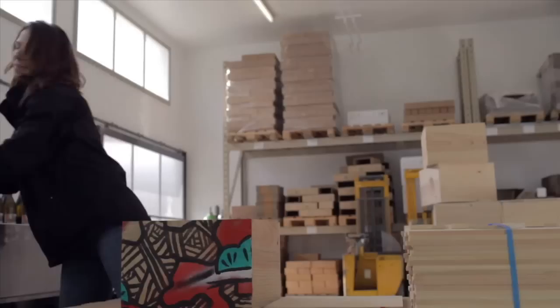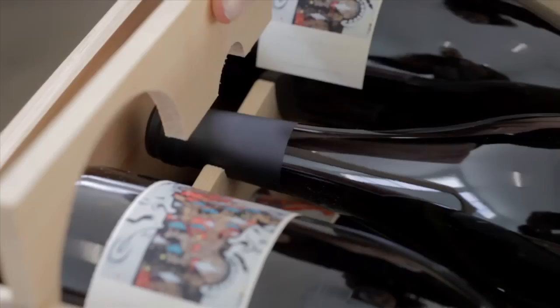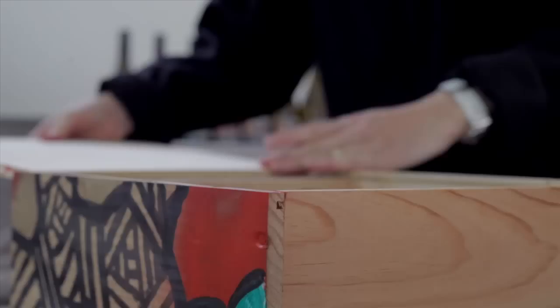Each wooden case is filled with 6 bottles of the limited edition wine, award-winning wine from myFINBEC, and original art from artists from all around the world. The cases are then packaged and boxed, ready to be shipped to anywhere in the world.